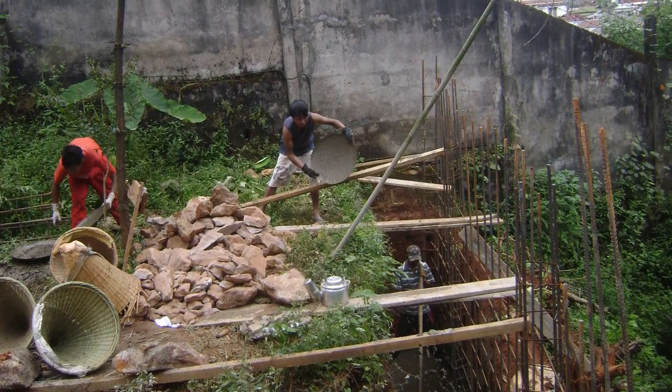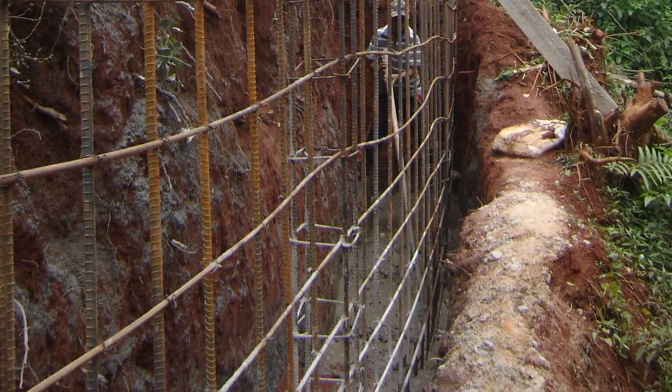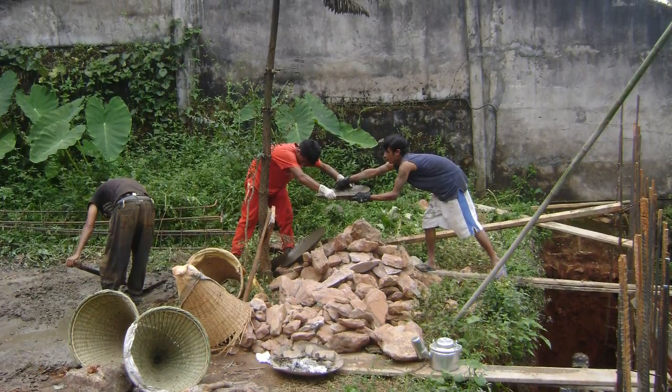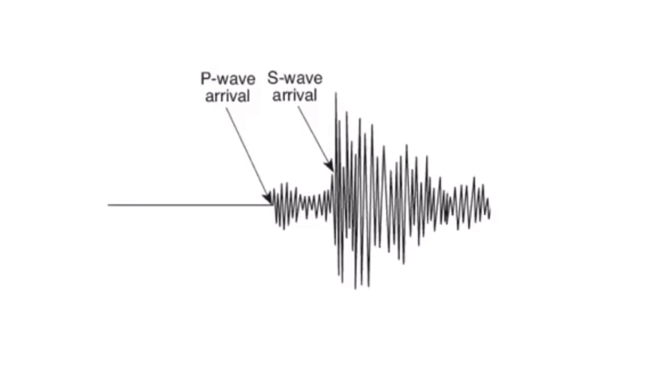Meghalaya being in seismic zone 5, it was deemed necessary to construct a stabilizing concrete wall as an added security measure in case of an earthquake.